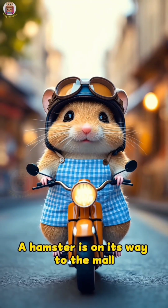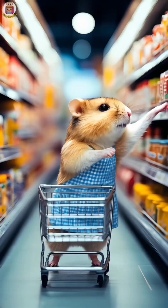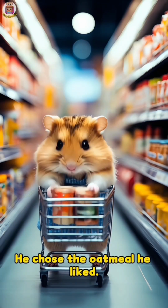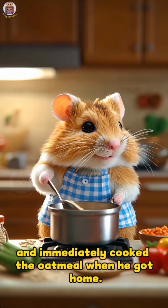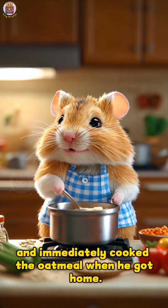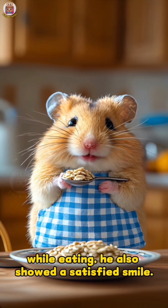A hamster is on its way to the mall and wants to buy today's ingredients. He chose the oatmeal he liked and immediately cooked the oatmeal when he got home. While eating, he also showed a satisfied smile.